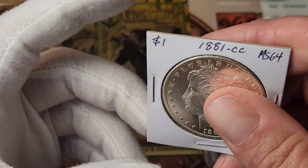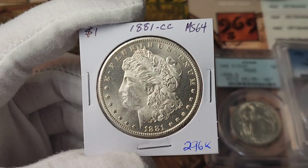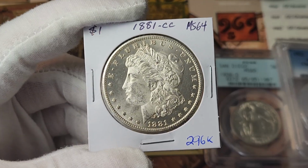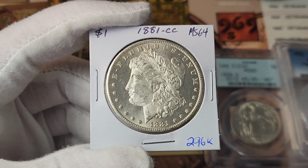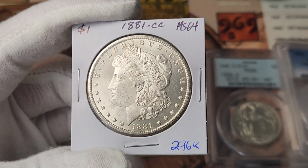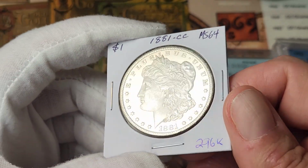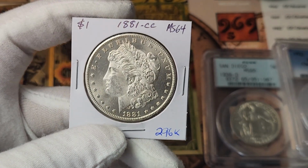So if we look across the Morgan dollar spectrum, the 1885 Carson City was 228K minted, so that was a fair bit lower. The 1889 Carson City, which is considered a key date, had 350,000 minted, so a fair bit more than this one. Yet a coin in this grade, and the dealer I bought this from puts this at a 64. I'm going to send this to PCGS. We'll see if they agree. I think it's a 64 coin, but we'll see.